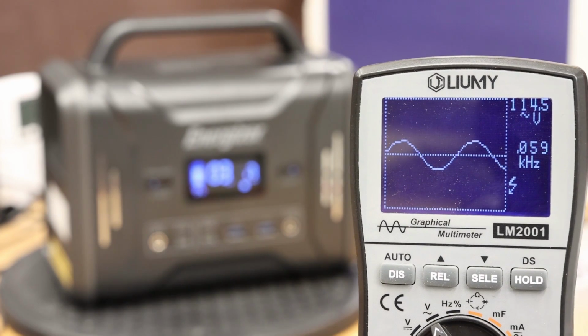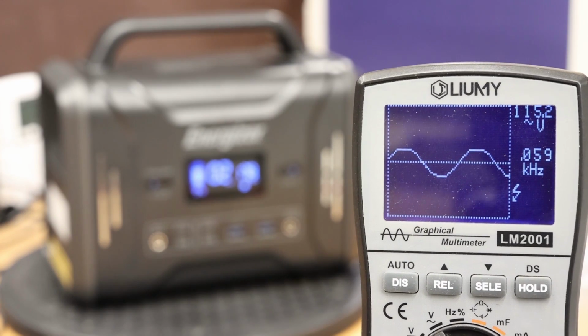And we tested all the USB outputs on this. All of them pass, and all of them do what they say they're supposed to do. Pure sine wave check under load. It did pass at 115 volts, 60 hertz under a 200 watt load.